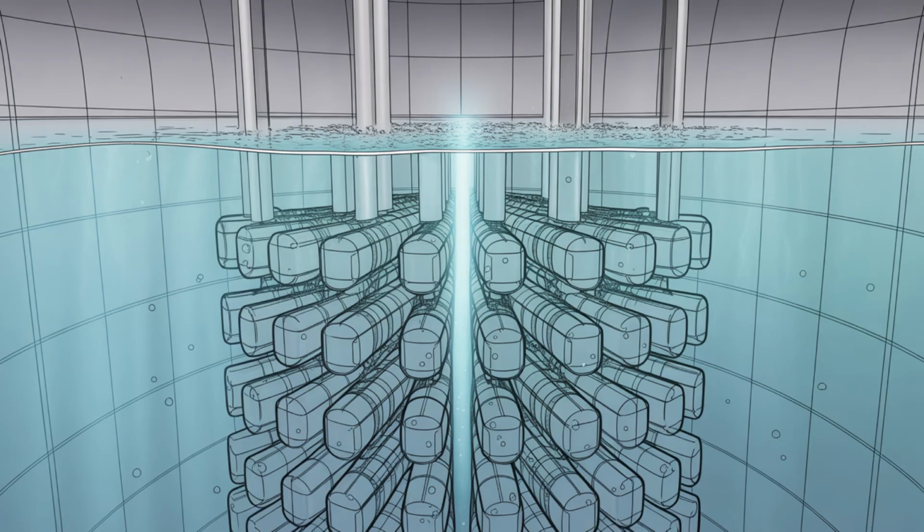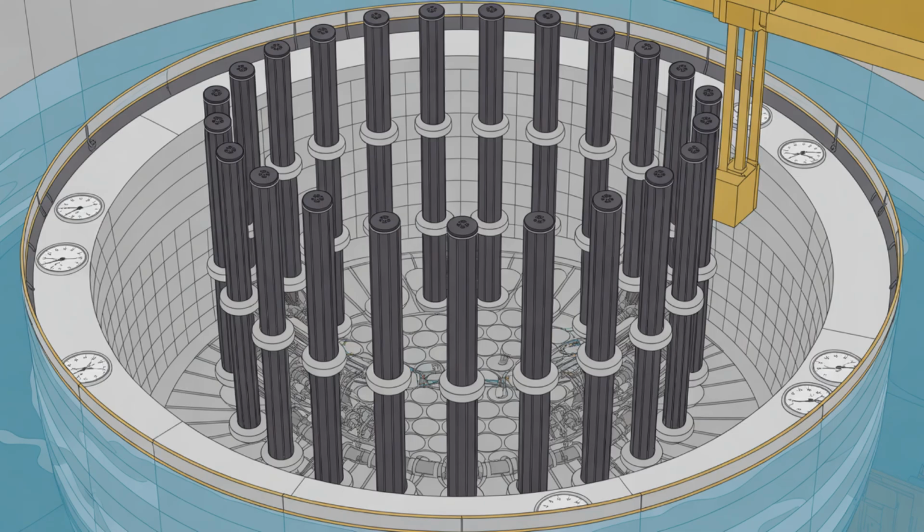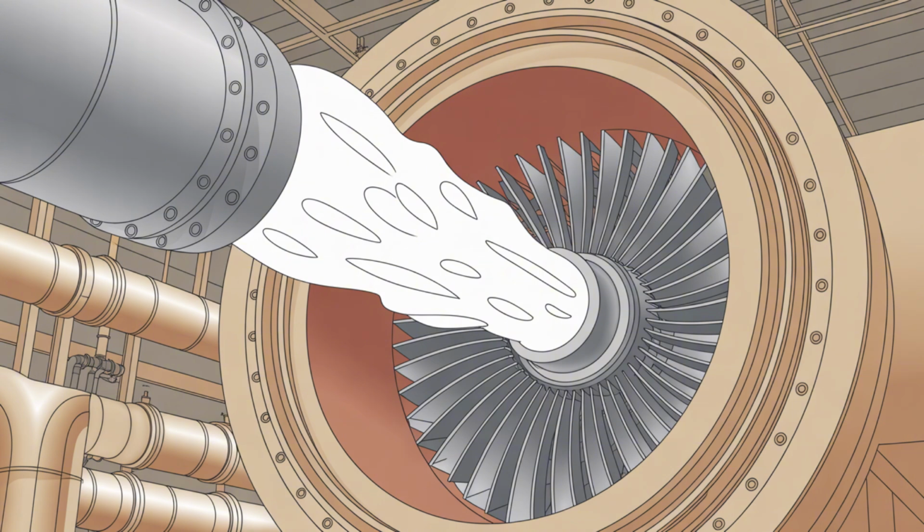The fuel rods are placed together in a reactor surrounded by water. When the uranium atoms split, the heat they produce warms the water, eventually turning it into steam. The plant controls the speed of this reaction using control rods, which are mostly there to prevent the chain reaction from running too fast. The control rods can be lifted to increase heat or lowered to slow things down, working almost like a dimmer switch. The steam created in the reactor is then directed through pipes to a turbine.